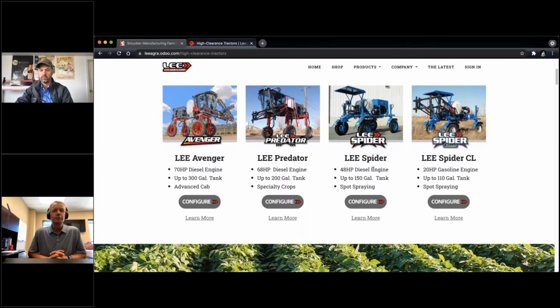We have people putting hedge trimmers and all kinds of different attachments on any of our machines for different crops. The next one over is the Lee Predator, and that is our cab. We offer that machine with a cab, and also in an open rider station. It has a 68 horsepower Yanmar diesel engine, and we can put up to, we say, 200 gallons, but we are coming out with a 250 gallon tank for that same machine that would have some mechanical agitation in it.